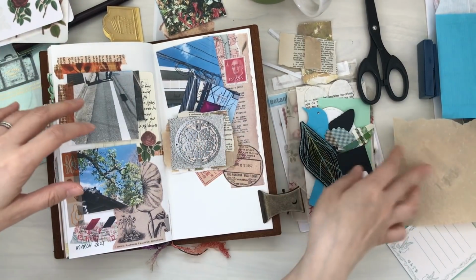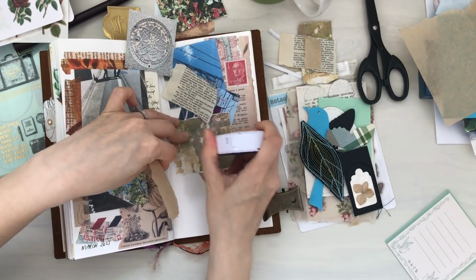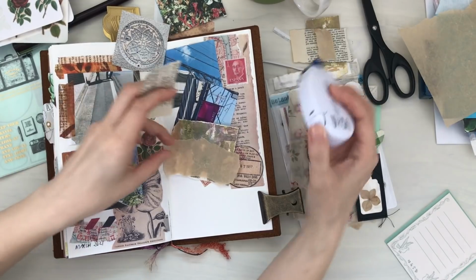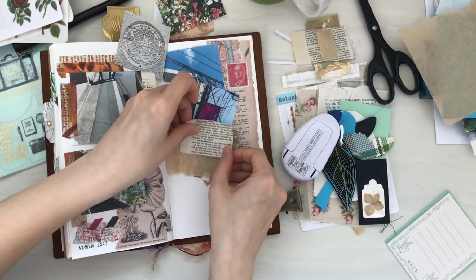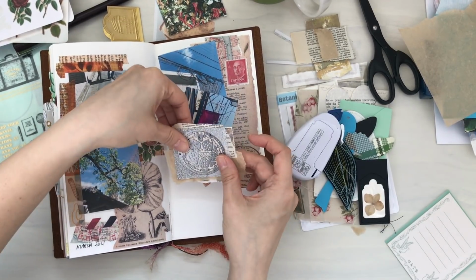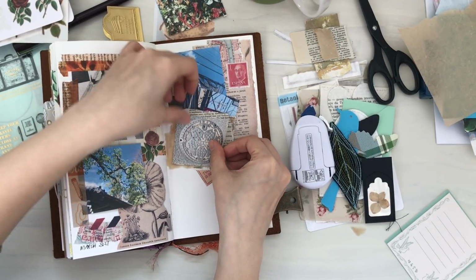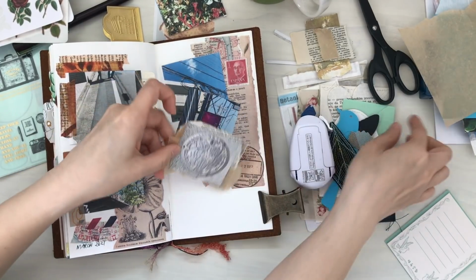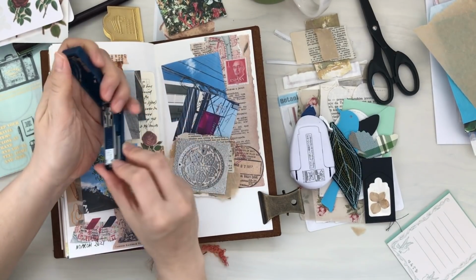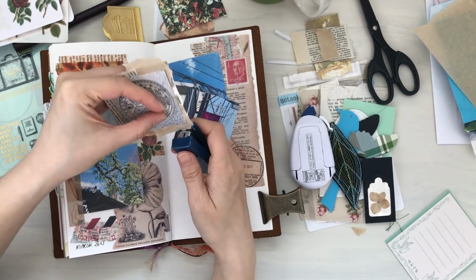So I'm just going to roughly glue that down. Just really roughly glue it down. Because I think I'm going to staple it, and I'm going to staple it later just to secure it. So I'm just going to roughly glue it down here. And the stapler, I think the staples are white. I think they're printed on for some reason, but that's okay. It just adds something neat, I think. And if I do it here, maybe it'll be more noticeable.